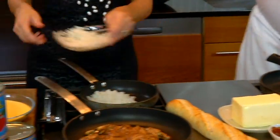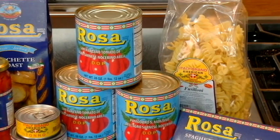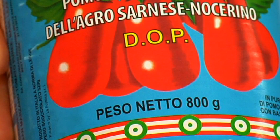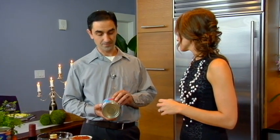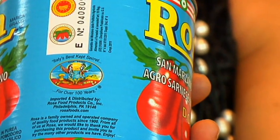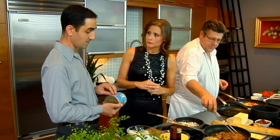And let's talk about these tomatoes. Sure. These are the Rosa San Marzano tomatoes. Yep, and the key thing to look at is the DOP on the can. Why is that? Because DOP stands for a region in Italy that is protected by the government. Okay. And you can only call them DOP San Marzano tomatoes if they grow in this region. And they have a serial number and the seals of a consortium group that authenticates that these are San Marzano tomatoes. Because anybody can take a canned tomato, put San Marzano on it, and you don't know what you're buying.